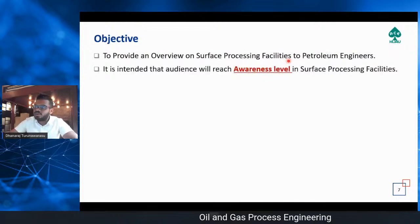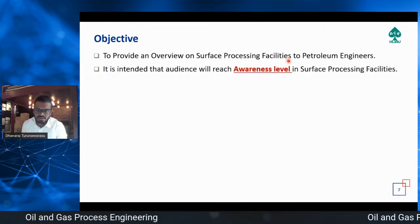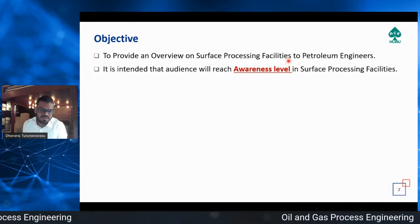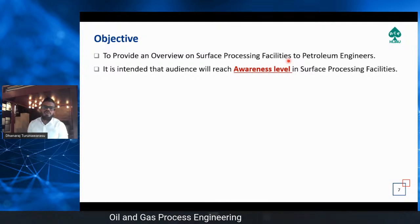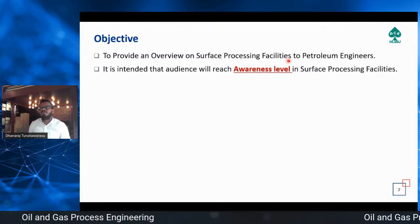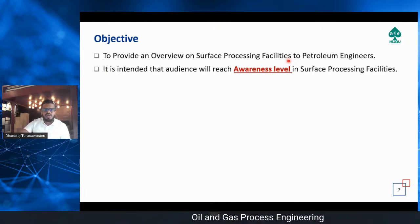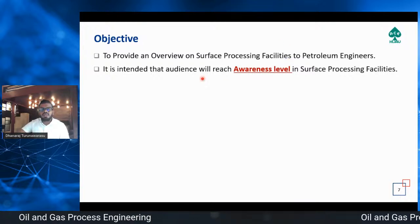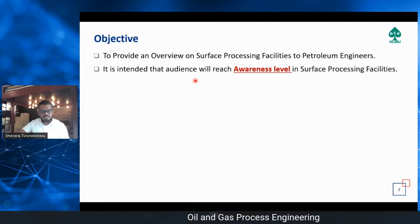Moving on. We are back to the real presentation. The objective of this presentation is to provide an overview on surface processing facilities to petroleum engineers. This would assist them for their field development project in their final year. It is intended that the audience will reach at least awareness level in surface processing facilities.